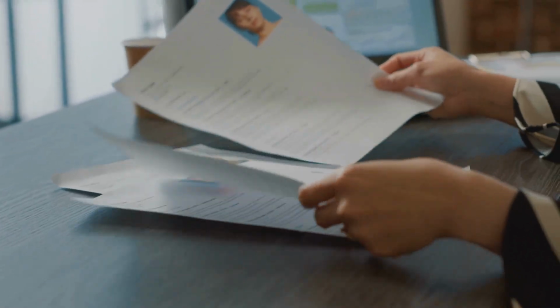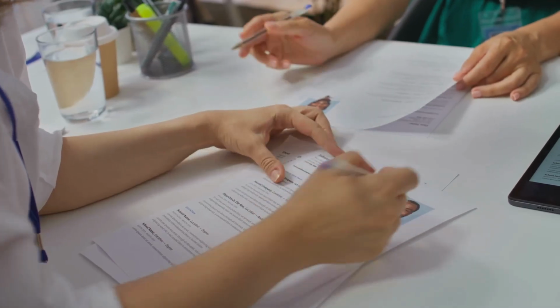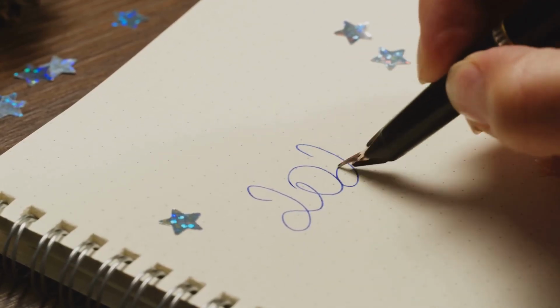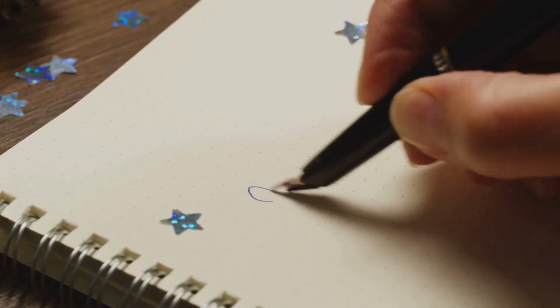Next, dissect the job description again. Be ready to provide specific examples from your past experience that align with every single requirement and responsibility listed. Think STAR method: situation, task, action, result, for structuring your answers to behavioral questions.